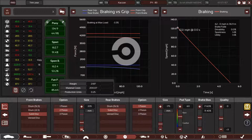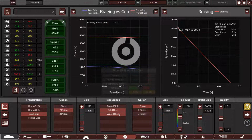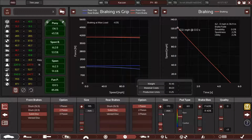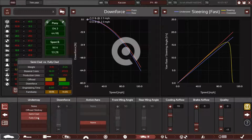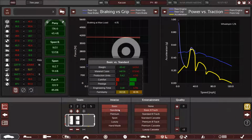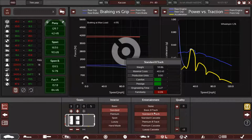Piston. $195s. Keep the rear brakes, just an adjustment to the front brakes. No cladding. Standard interior. Basic 8-track.